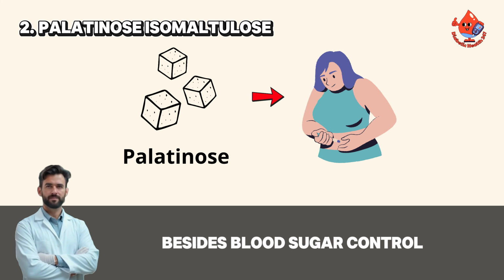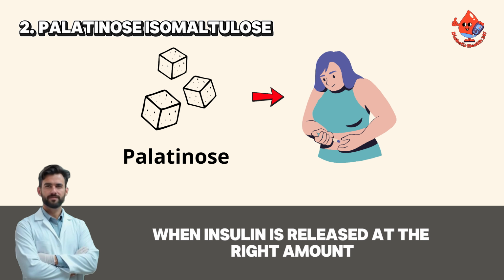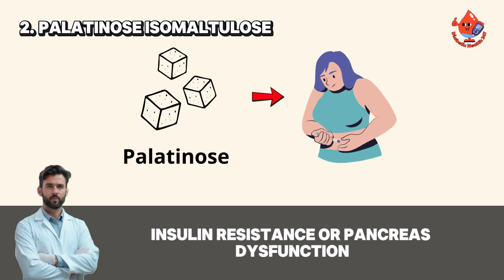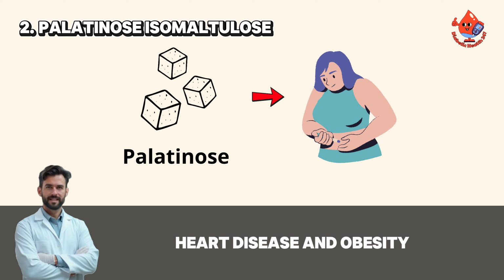Besides blood sugar control, palatinose also helps keep insulin levels stable in the body. When insulin is released at the right amount, not too high or too low, the body avoids risks like increased visceral fat, insulin resistance, or pancreas dysfunction, the main causes of metabolic diseases like diabetes, heart disease, and obesity.